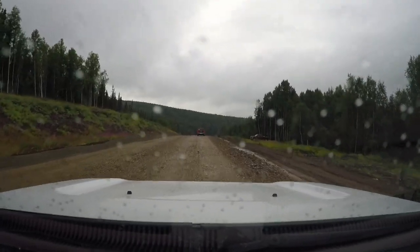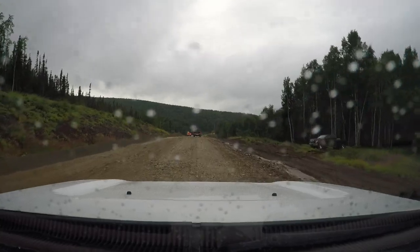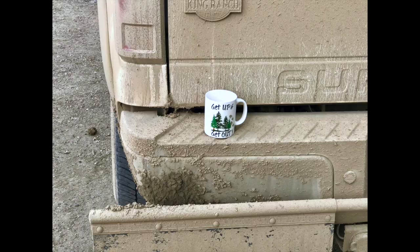The one road we did get on that was a little rougher was the Dalton Highway, which takes you to the Arctic Circle, and that has gravel and hard packed gravel and pavement with potholes, and it was under construction. So it was kind of muddy and dirty, and so that was a little different. You got to be careful.